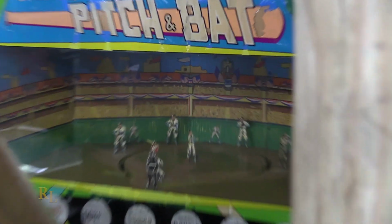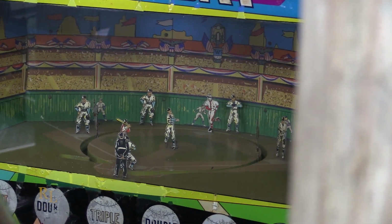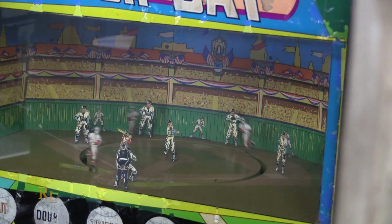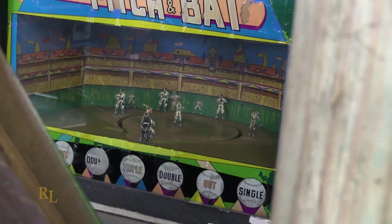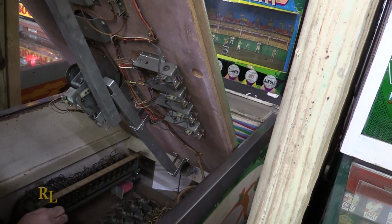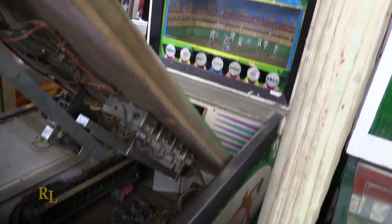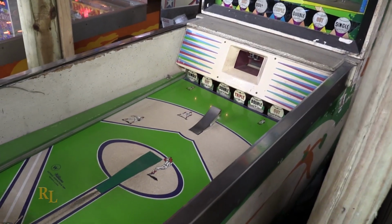If you watch the running man unit up top, I should be able to make a single. They just advance by one. If I hit a double, the man goes to second base. Oh, that was a triple. I'm sorry, this would be the double. He's over to second there. Give me another double. Here's a triple. Here's a home run. Bring all the men in. And that's all because of the famous Williams running man unit.